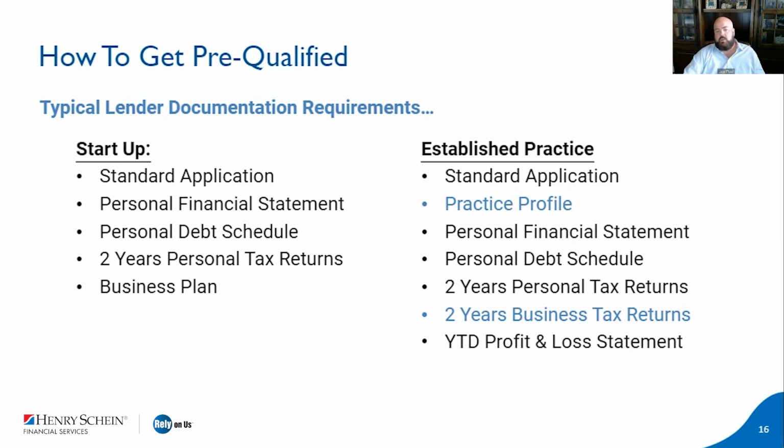Our lenders are going to look at your overall practice position prior to and where it stands today. Again, they're able to take this position based on the review of not only your practice, but the practices of your peers nationwide, so they have a real-time grasp on the healthcare environment.